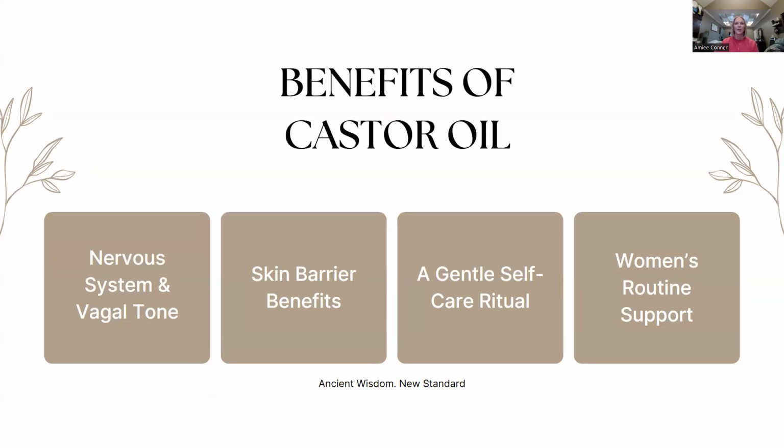And what makes it so unique is how many different areas of wellness it can support. It can help calm the nervous system and may support healthy vagal tone, which encourages the body to shift into that rest and digest state. It also strengthens the skin barrier by drawing in moisture and locking it in, making it great for dry or irritated skin. On top of that, castor oil creates a really soothing self-care ritual. Using a castor oil pack or applying it around the navel can feel grounding and relaxing. And for women, it can be especially supportive during our monthly cycles by helping ease tension and encouraging a sense of balance. So even though castor oil has been used for thousands of years, it remains a simple, powerful, and multi-purpose tool for everyday use.